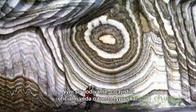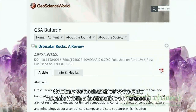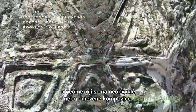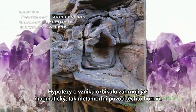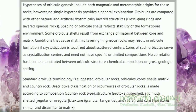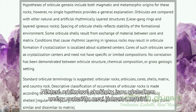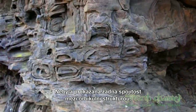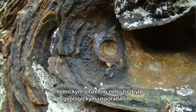Now let's see what has the official science discovered about this type of rocks. Orbicules are found in igneous, metamorphic, and migmatitic terrains, and are not restricted to unusual or limited compositions. Hypotheses of orbicule genesis include both magmatic and metamorphic origins for these rocks. However, no single hypothesis provides a general explanation. Some orbicule shells result from exchange of material between core and matrix. No correlation has been demonstrated between orbicule structure, chemical composition, or gross geologic setting.